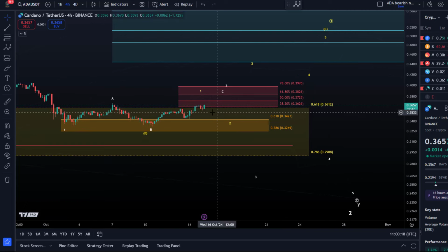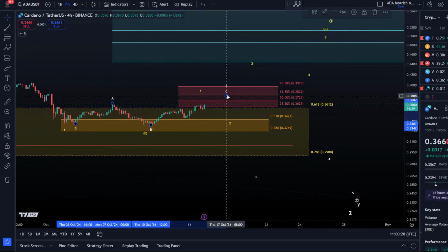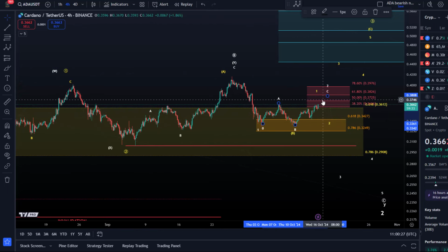To indicate that the white count has topped locally, I would like to see minimally a break below 34.2 cents, which is the last swing low. That could indicate that wave 3 to the downside is unfolding. But for now, the local trend is up, okay? The local trend from the 10th of October low is up, and it will be up as long as we hold above 34.3 cents. That's the update about ADA.